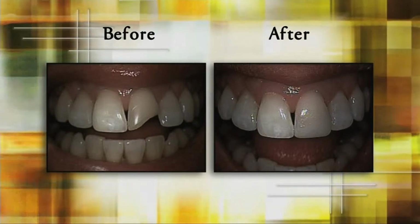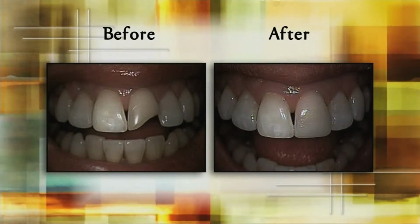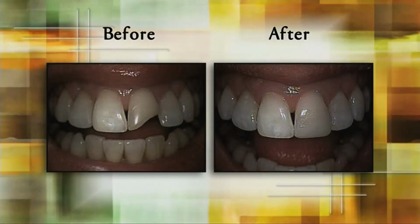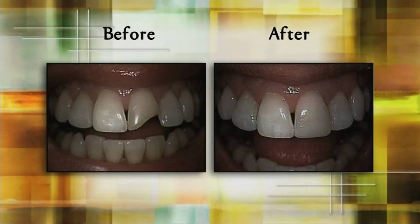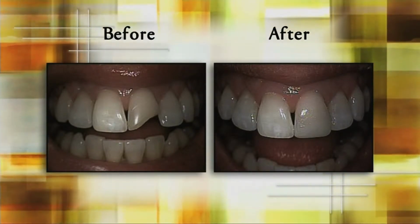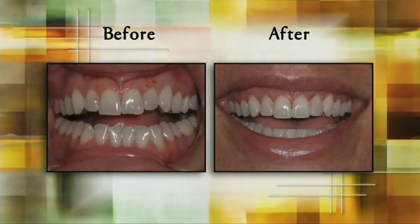She saw a friend of mine who's a dentist in London. He put something temporarily on it. She came back home. This was in one appointment. It took us about 30 minutes to get the shade right. We did some reshaping. She had some whitening previously, and we were able to add that on. Lori, this is a case where you don't necessarily have to go to a crown or a veneer. This was done with hand bonding, and it's worked beautifully.